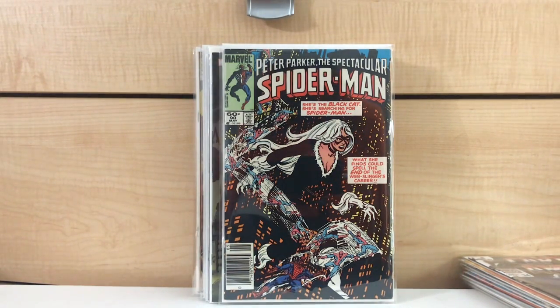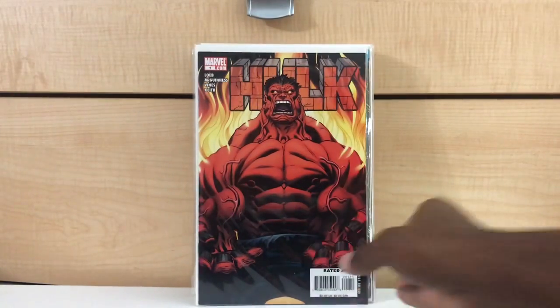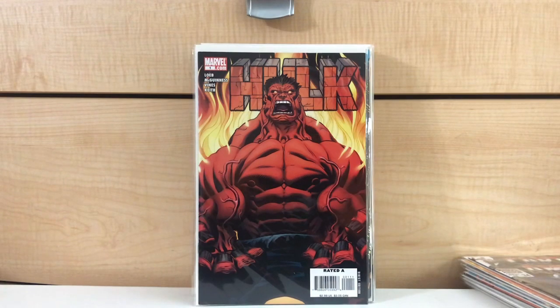So let's start with Hulk #1. Paid $3. So I basically paid cover price for this. I figured, you know what? Why not? Let's get Red Hulk #1 for $3.